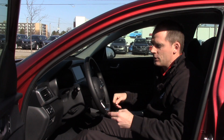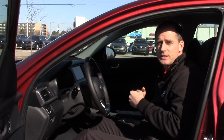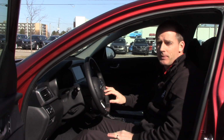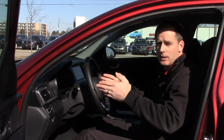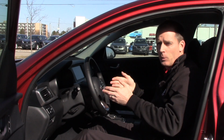Let's talk some safety features. We talked about the lane keeping assist. It's capability to steer the car. You can set that as just a lane departure warning. So if you brush against the line, it'll just beep at you. You can set it to steer you back in if you brush against the line. So you can wait till you actually touch the line before the car tries to attempt to steer it back in. Or you can set it for an active setting, which is what I prefer to set it at, where it keeps you centered in the lane.